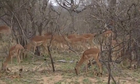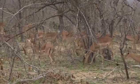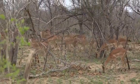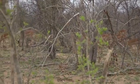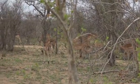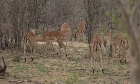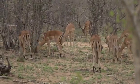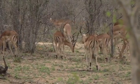You can see now they've all bunched up again, just so you can get an idea of how many impala are actually here. Now you also see lots of horns, lots of males, very few females. Males definitely outnumber the girls this time. Now, where are the leopards? Because this would be a fantastic spot for the leopards to come through. And they're not too fluffed up today. Some of them are a little bit chilly, but not all of them.